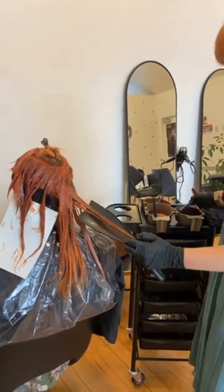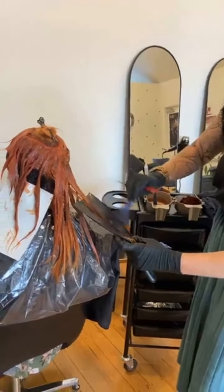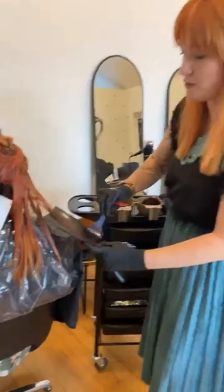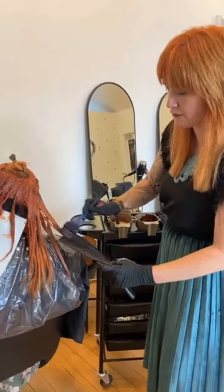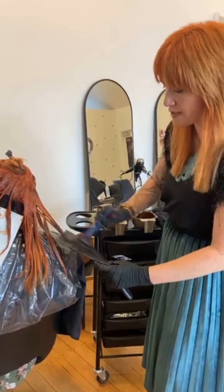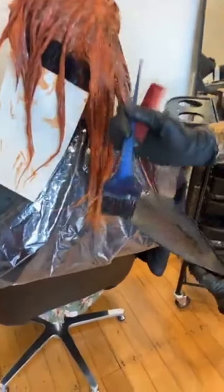And do you find with using Defy Damage on your clients now that that's actually making the colours last a lot longer? 100%. Yeah, definitely. So we try and use Defy Damage on every colour client, and it's really, really good, even just on your tints. There we go.